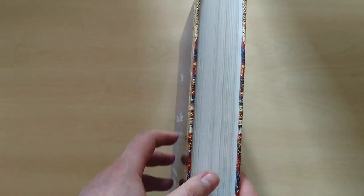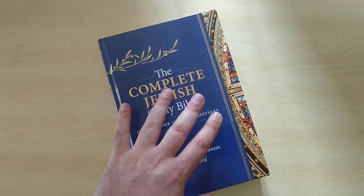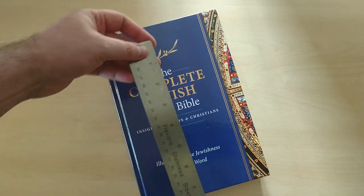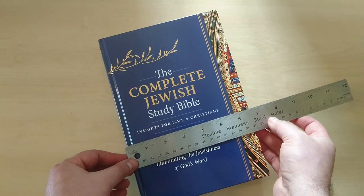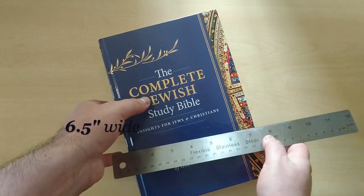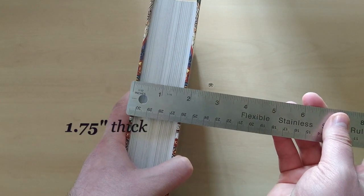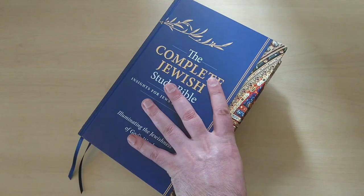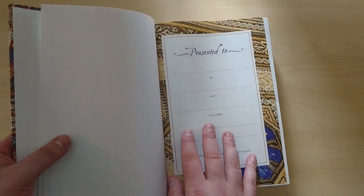Now, the size of this Bible is not small, but I can say it's not the largest study Bible I have seen. So this is 9.5 tall by 6.5 wide, and around 1.75 thick. Those are the measurements. It's a hardback, as you can see. It's pasted down, white paper, cardstock. And in the beginning we have 1, 2, and 3 blank pages, and the presentation page.